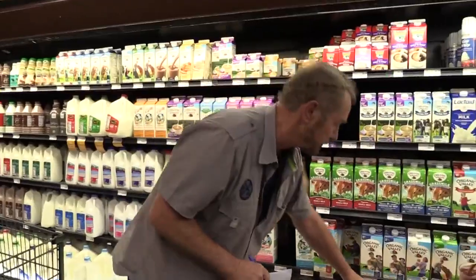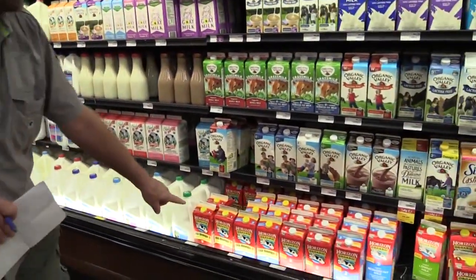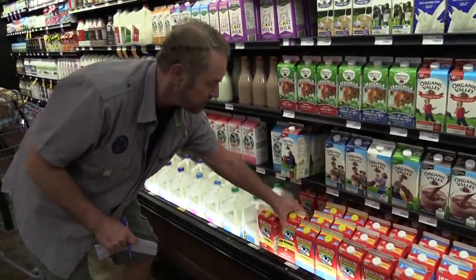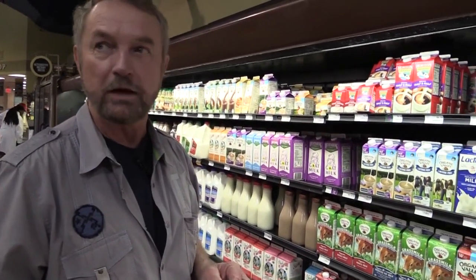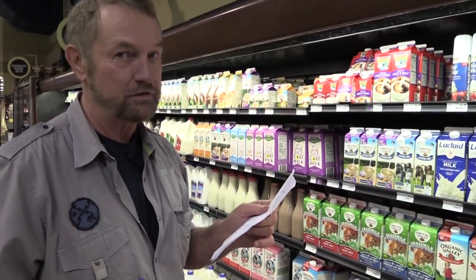Basically, you want the whole milk, so we're looking right here, not the reduced. You want the whole milk right here. And of course that's vitamin D added. The reason they have to add vitamin D is because pasteurization takes out all the good stuff. So the closer you can get to non-pasteurized, non-homogenized, the better. And we'll see you back at my house or Costco's.